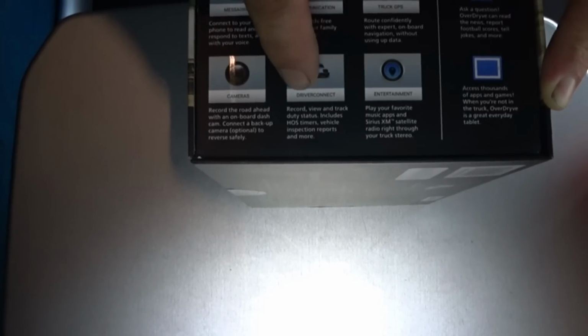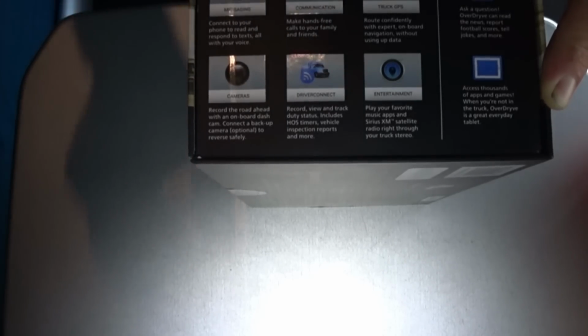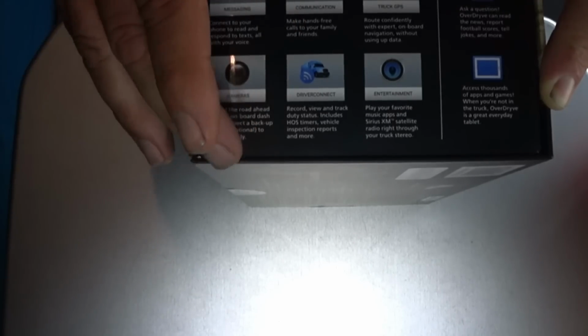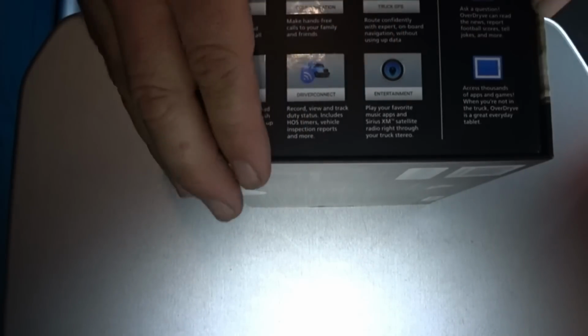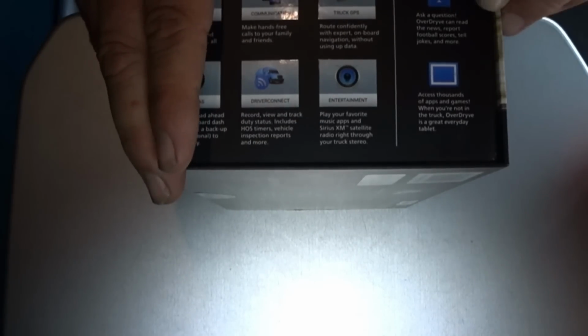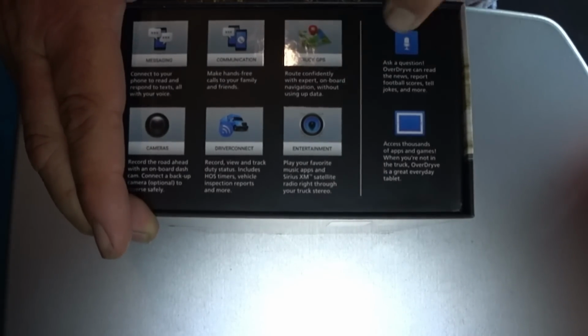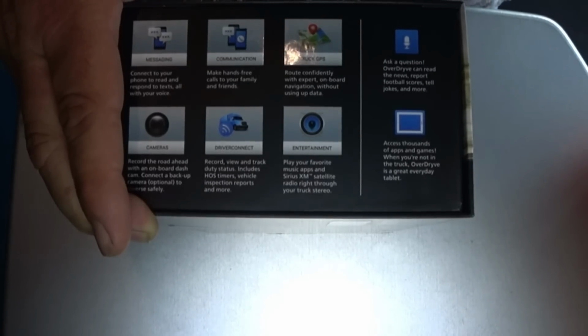You can record a view, track duty status, all for your ELDs. You can actually buy a separate little module that plugs into your truck, and it will connect to this device, and you can use this device here, this GPS, as an ELD. It has a truck GPS, onboard navigation without using any of your data like in a phone. You can play music and everything like the Sirius Xm I'm talking about. And you can go to your truck stereo if you want to. You can plug it right in your truck stereo. You can also keep up on like news and all kinds of stuff. It has like a news thing and everything, and it'll read like the latest stuff that comes over, things that are happening around the world.